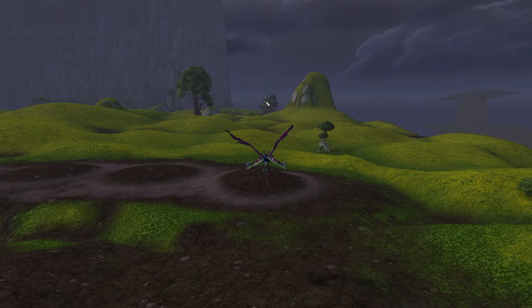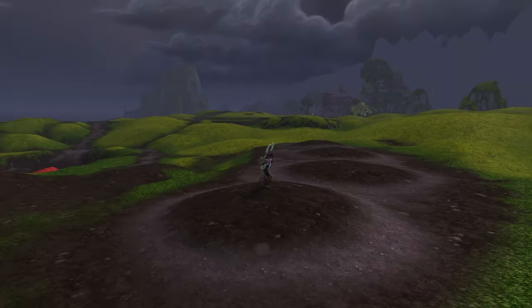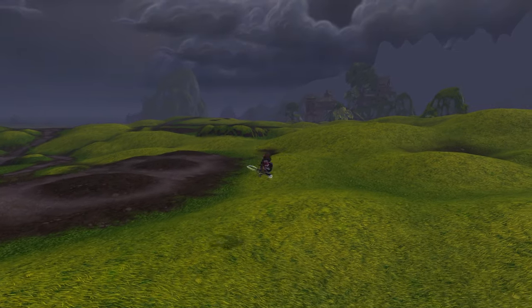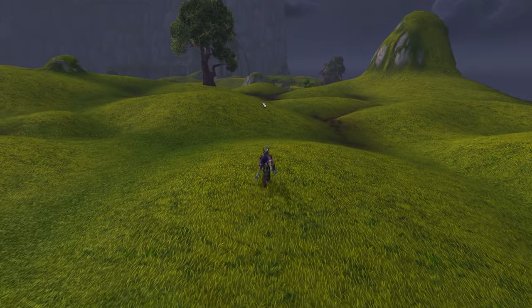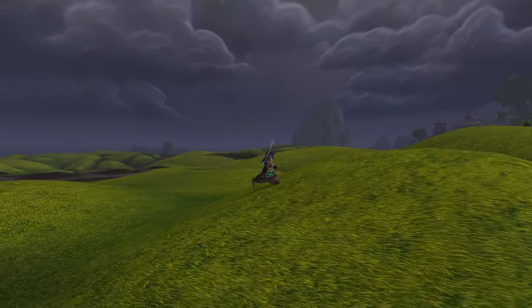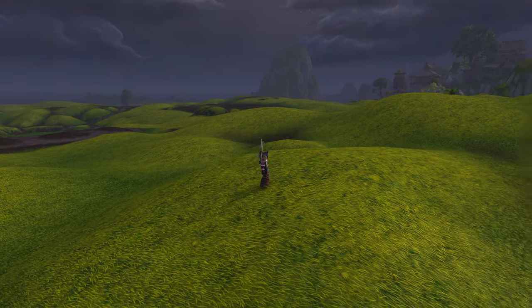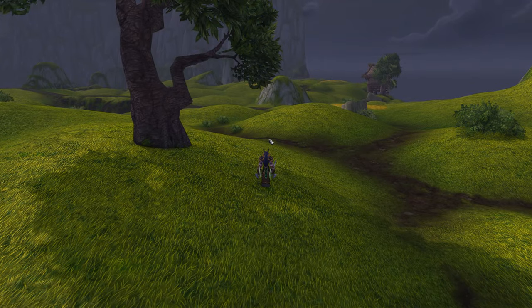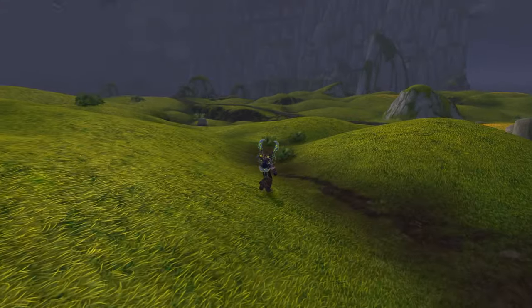Can we mount back up yet? Nope, because we're technically still in the brewery here. Wow, so there's a lot outside this map that you're supposed to... So the brewery does cover a large part of the map even outside of bounds, which is really interesting because the brewery's way over there, and we're way over here, and it's like, well, we're not technically in the brewery anymore, right? Yeah, we still can't mount up, so we're just going to keep on walking.